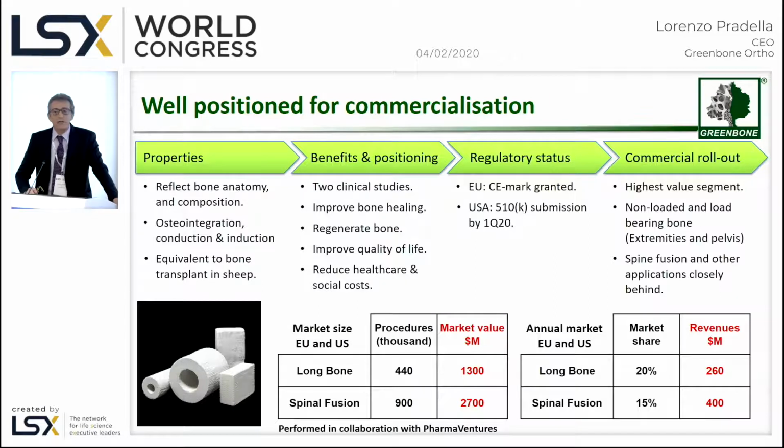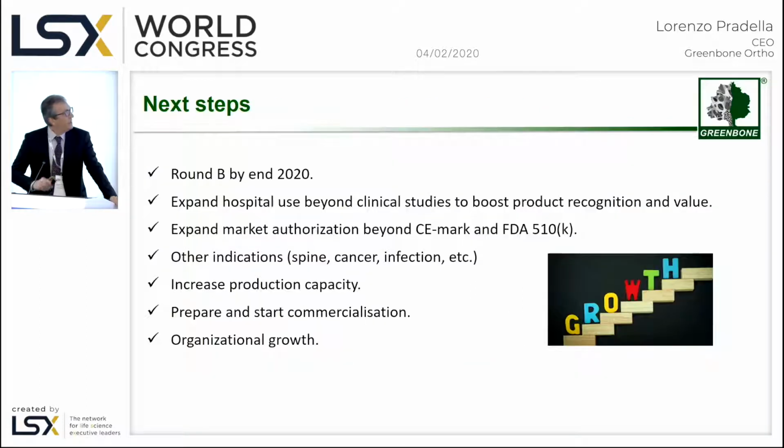Just a snapshot on the market that I'm sure you know very well. These are pretty challenging numbers, I admit that, but they have been designed looking at and defining the market not in terms of value of existing products today, but in terms of number of procedures. Because again, bone transplantation being the gold standard, a product having the right profile in terms of bone regeneration could have the ambition to target also at least some of the patients that today are subject to bone transplantation. And so this allowed us to have very interesting prospective numbers to be achieved.